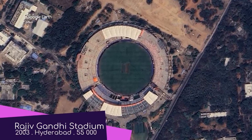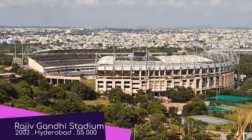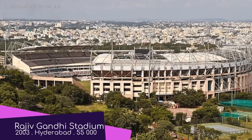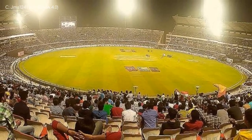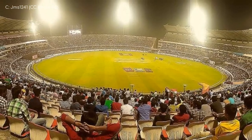Rajiv Gandhi Stadium. No, it's not that Gandhi, it's named after yet another Prime Minister. Spoiler alert, there's more to come, so you can look forward to that. He has quite a few stadiums named after him, because to have just one stadium named after you would be pretty pathetic. You have to have at least three named after you to be a real baller.